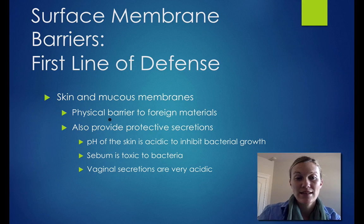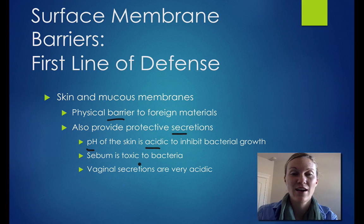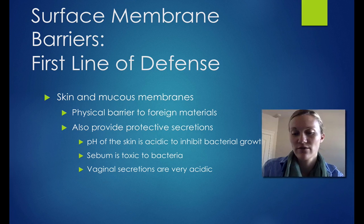Skin and mucous membranes act as a physical barrier to foreign materials. They also have a protective secretion, so the pH of the skin is acidic. Because the pH of your skin is acidic, it helps to inhibit bacterial growth. Sebum, which is a secretion from your skin, is toxic to bacteria, so it'll kill bacteria. And then vaginal secretions are very acidic as well. This helps to prevent a yeast infection for a female.